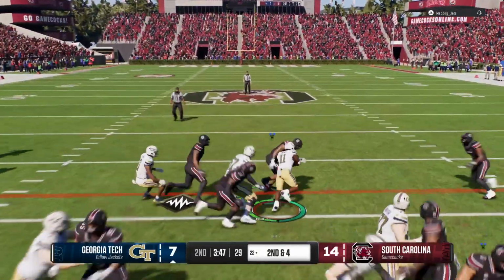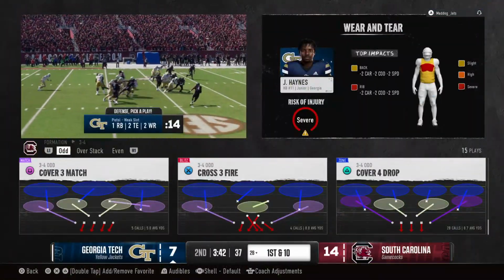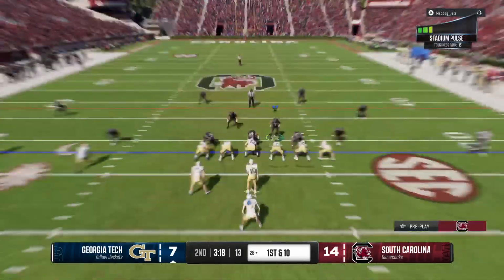They'll leave it with him. Dragged down to the turf, but not before getting the first down. Well, the offense knew what they needed to get that first down, so they dial up the running play, and they get just enough to keep the drive alive.